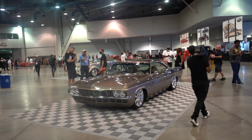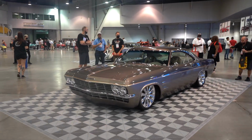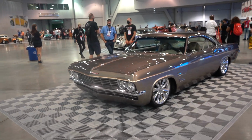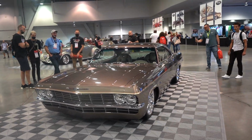So they're ugly. I'm in love with this Impala. Oh man, I like how they extended the body. Schiefer's did an awesome job on this car. This thing is badass. Never seen anything like it.